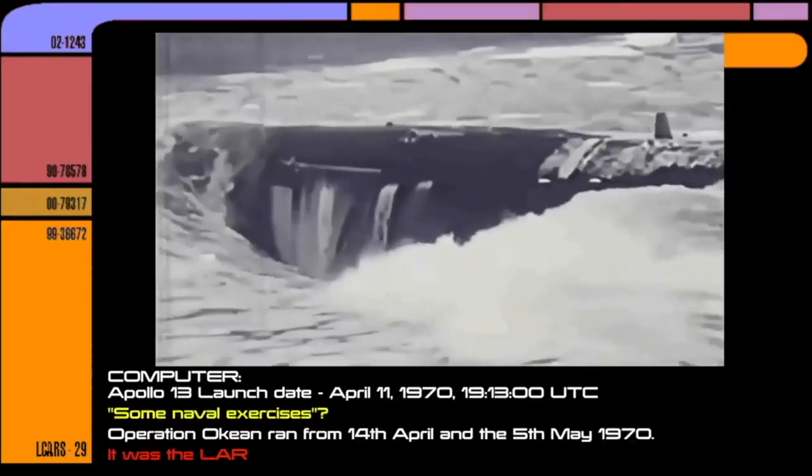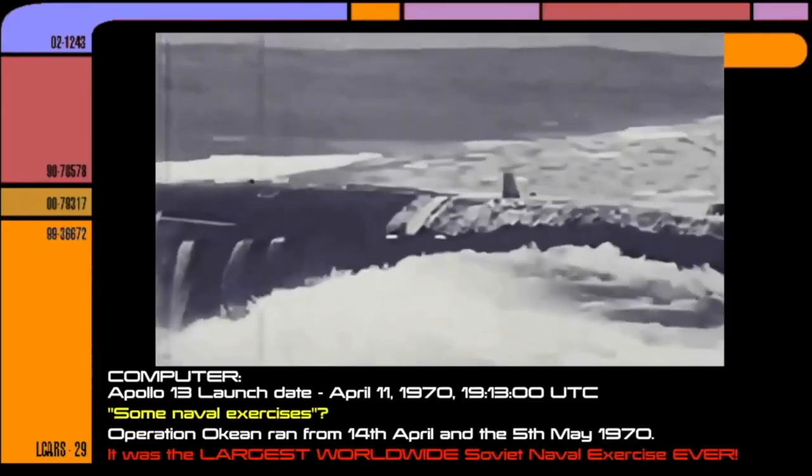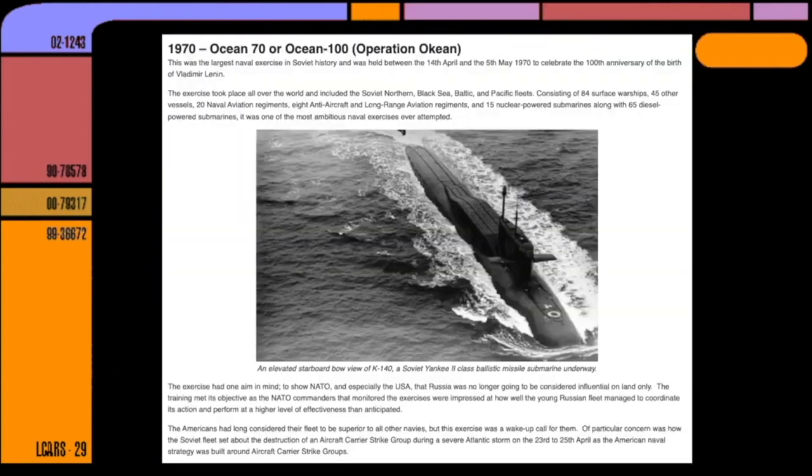It's just a shame the Russians were having some naval exercises when Apollo 13 launched. Apollo 13 launched on April 11, 1970. Operation Okean ran from the 14th of April to the 5th of May 1970. It started 3 days after Apollo 13 launched.